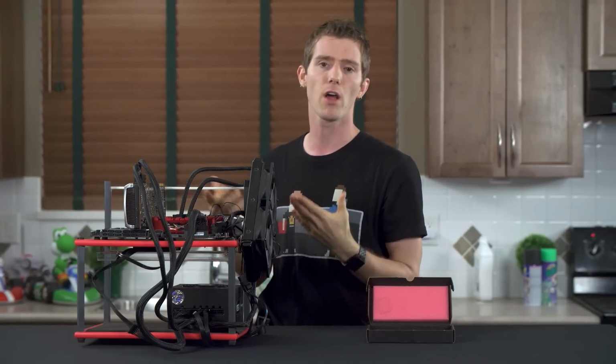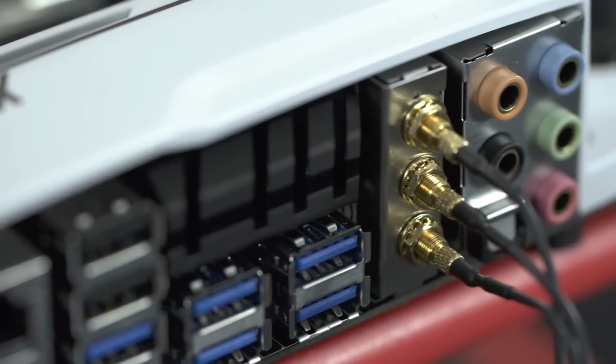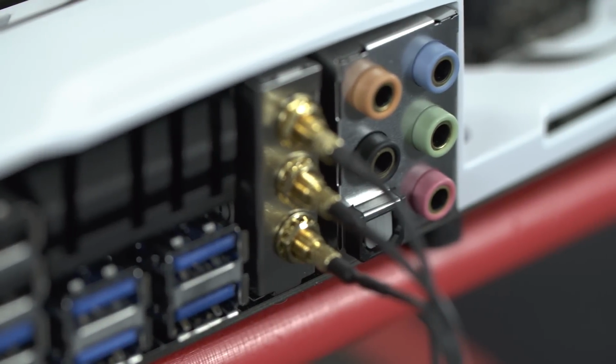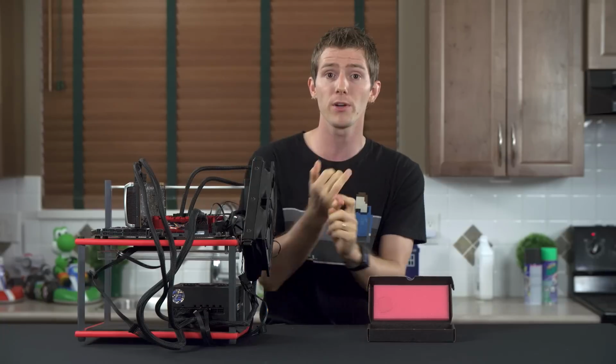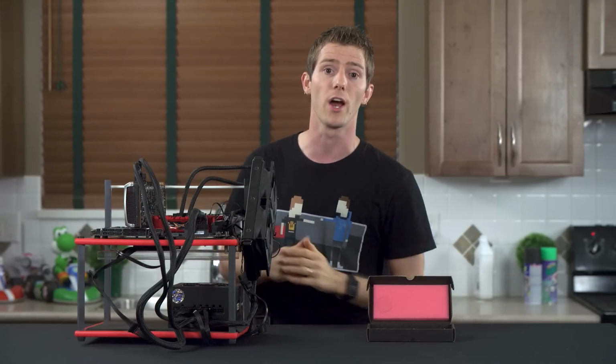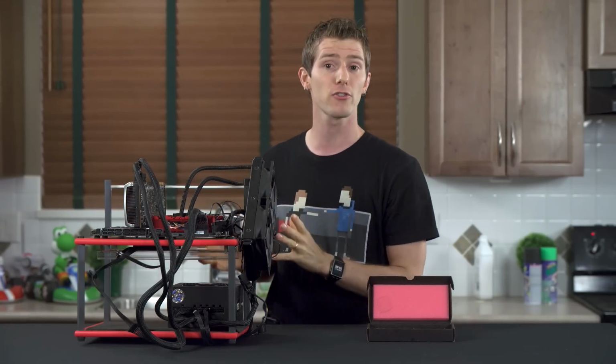And then finally, not related to networking, but also on the back panel, we've got upgraded onboard audio that features some of the same technology that we've become accustomed to seeing on ROG boards, like amplified headphone output and audio grade capacitors and whatnot. On to the UEFI BIOS, there's been an aesthetic and functional overhaul.